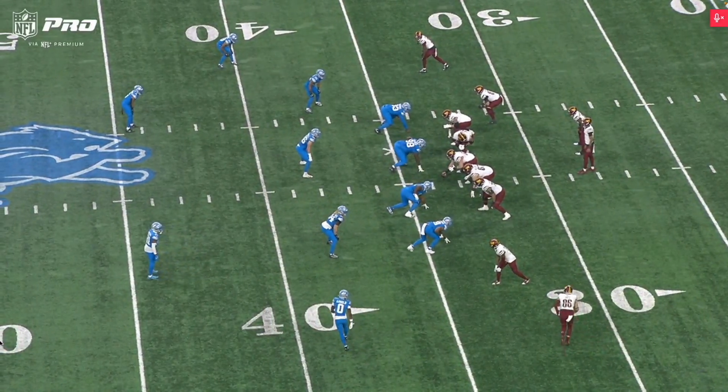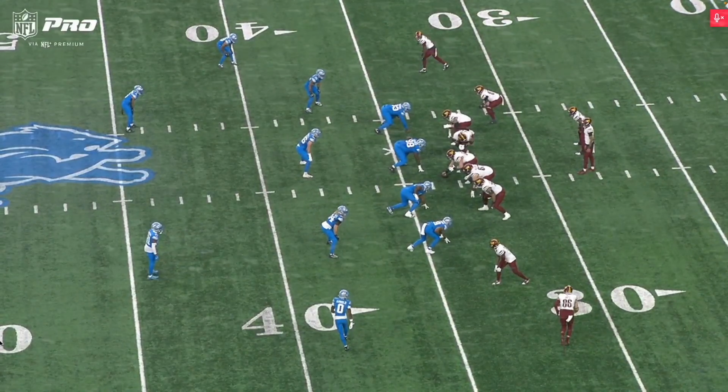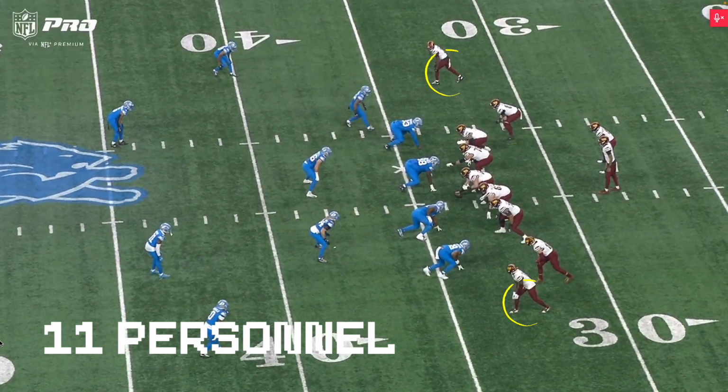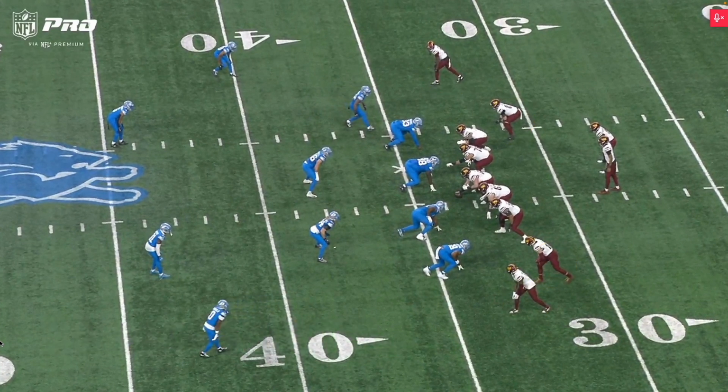Early in the first quarter, the Commanders did their best to keep the Lions in their base defense as often as possible, and they were consistently running no tempo, so the Lions had no chance to substitute their personnel. The Commanders ran a lot of 11 personnel with 2 wide receivers and 2 tight ends. This gave them the chance to run the ball with Daniels if the Lions defense were showing a blitz.